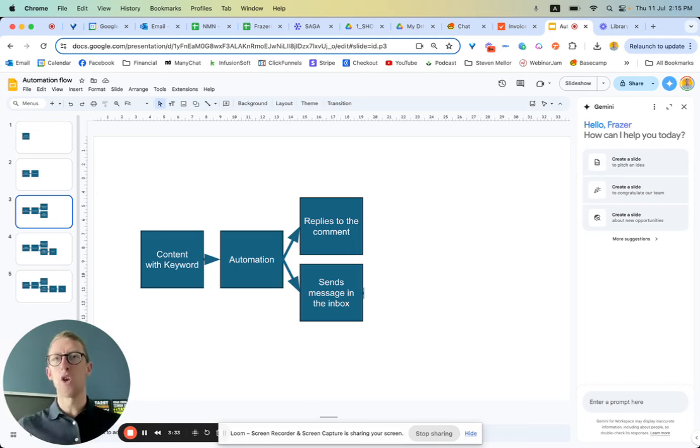That's now 3 comments. What posts do better? A post with 1 comment or a post with 3 comments? Of course, 3 comments, okay? Then second of all, it's going to send a message in the inbox from you to them.